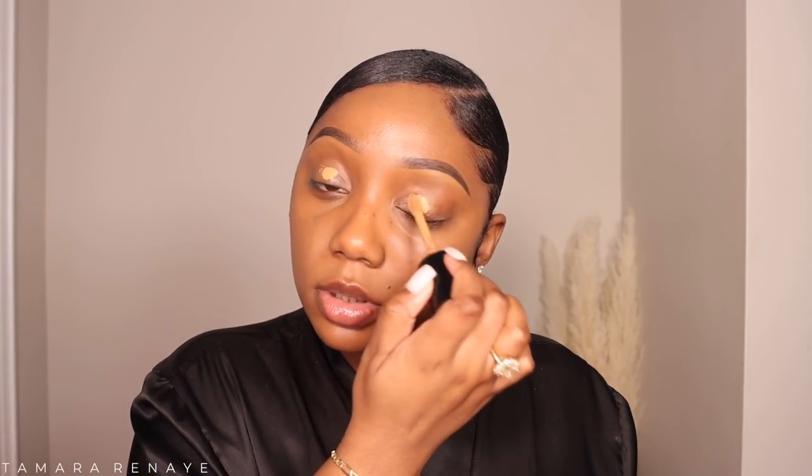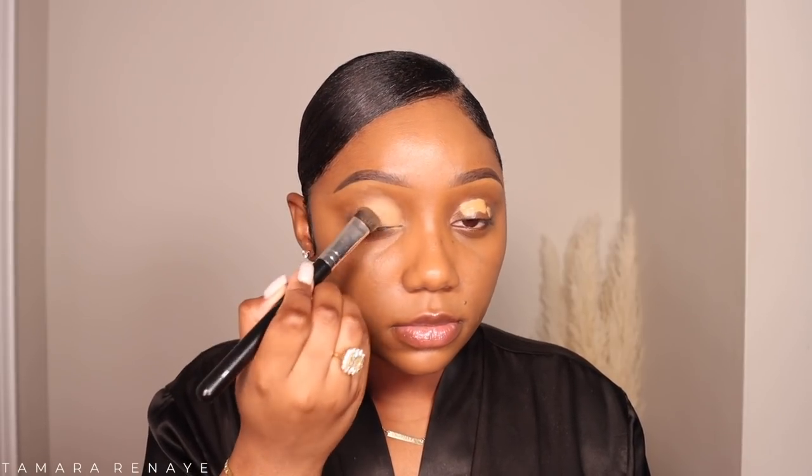Okay, so moving on, I'm gonna go ahead and put some concealer on my lids. Too Faced in the shade Butterscotch. Going in with this Japanese brush, this is 726. I'm just gonna blend this out. Setting with my Laura Mercier Honey powder with this Real Techniques setting brush.